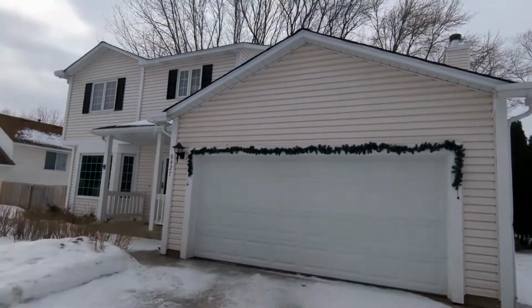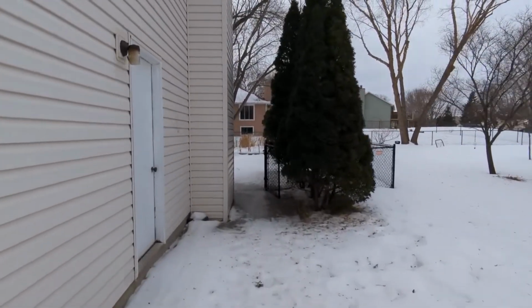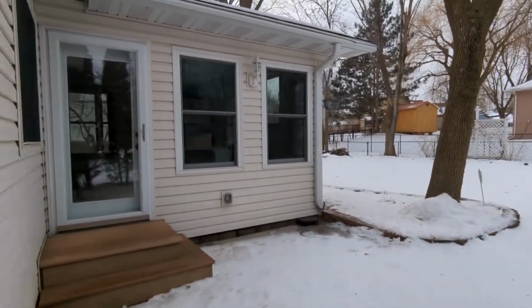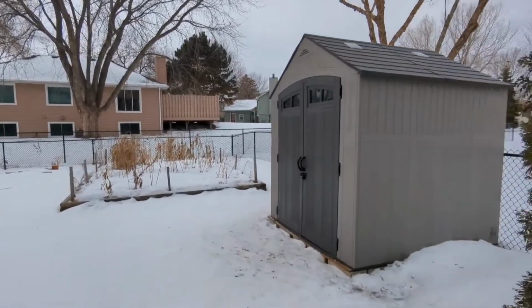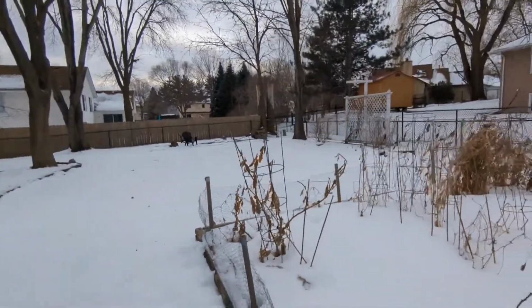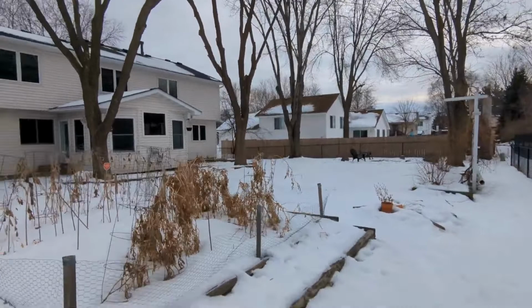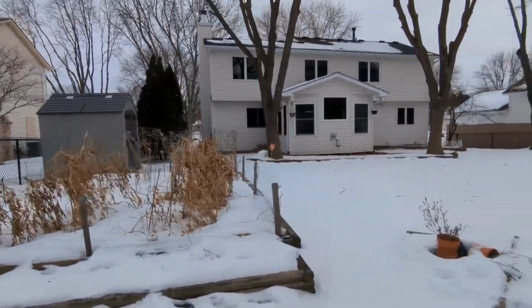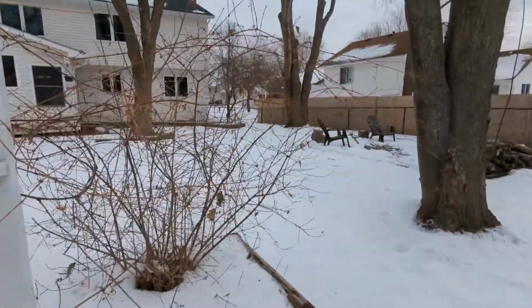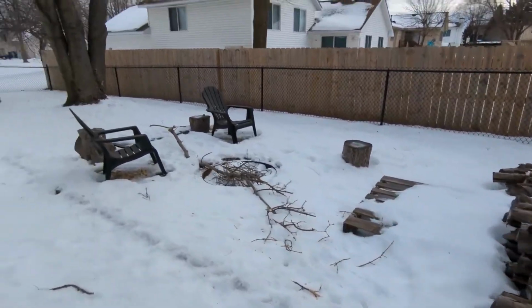This four-bedroom home in Maple Grove, Minnesota has 2,357 square feet of living space. It has a large fenced backyard that has plenty of great features. The backyard includes a shed, a garden, and a lattice fence. There is also a built-in fire pit.